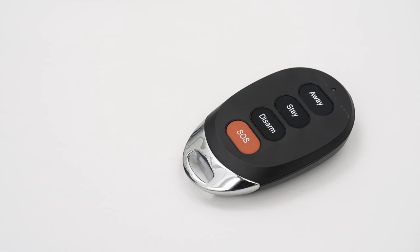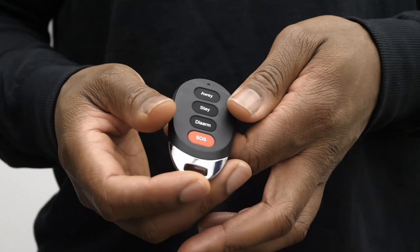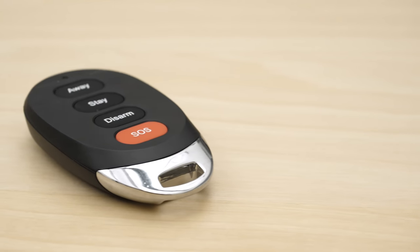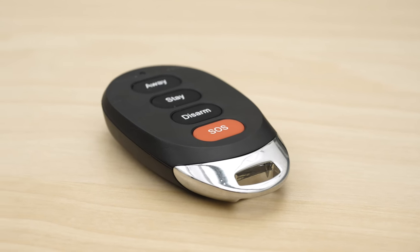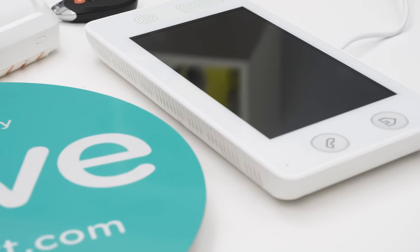So the key fob is just a very straightforward, simple way of getting to the primary functions of your home security system. Now, the design is pretty simple on the Cove key fob. You got your silver on the top that you're gonna place onto your key ring. Makes it just like any other car key fob. I'm a big fan. And then you have the rest of it just being black, with your panic button very obviously being red, because you don't wanna mistakenly press that and have the authorities coming to your home. So that's the key fob on the Cove home security system.